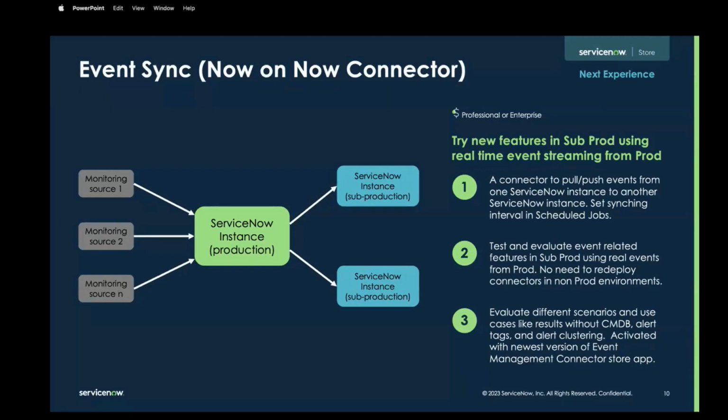And the process is really simple for setting this up, and I'll be going over this in the next few slides. Also, in terms of actually getting access to this feature, you should be updating your Event Management connector store app. If you're not on the latest version, which came out on November 2nd, just 6 days ago, you won't have this feature. So just keep that in mind, but it's a pretty easy upgrade. So I do suggest you do that.